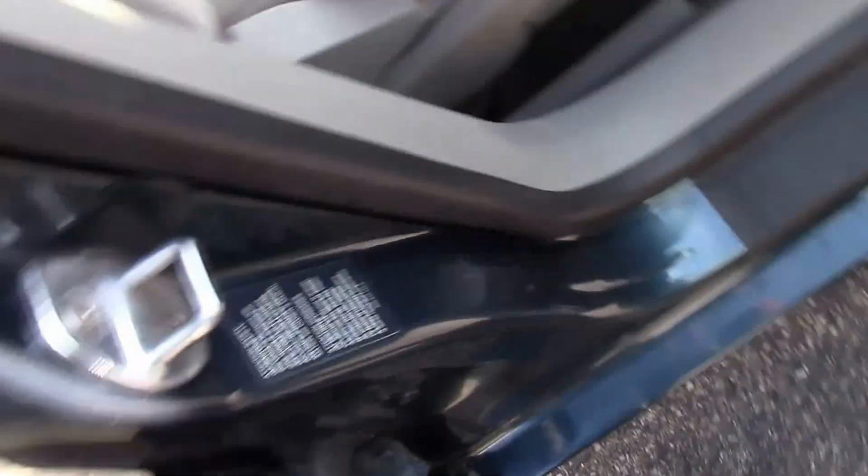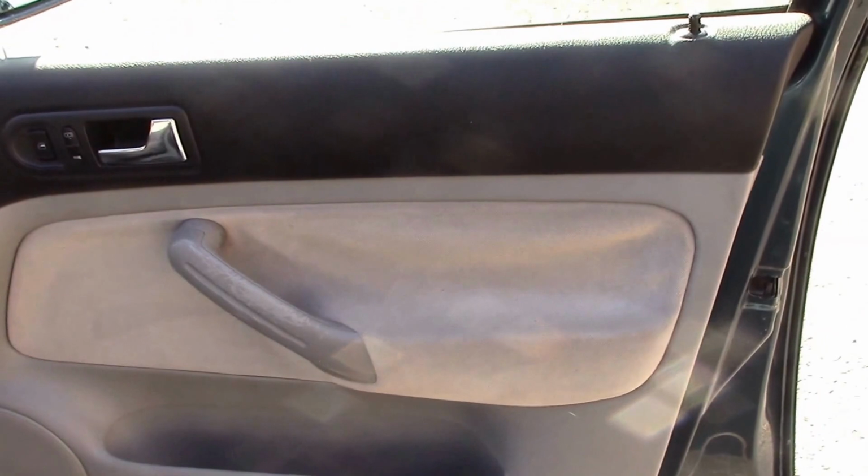Now we'll do your door jamb. As you can see, nice and clean. I'll pull back. There's your door panel. And of course, now we'll do your door frame. And of course, as I always say, the important part is right down here along the bottom. That's where if there's going to be a corrosion issue, you're going to see it right there. And of course, that one's nice and clean.